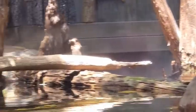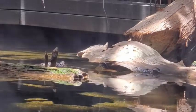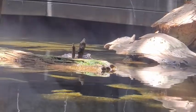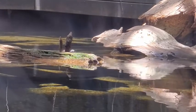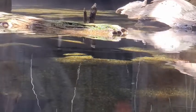Not sure if there's anything else in here. Everyone's swimming. Oh yeah, he's coming this way. Right on the other side of the log. Oh, he went down. Yep, he's swimming underneath. There he is. There's something down there. Oh, is that a snapper?